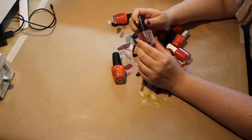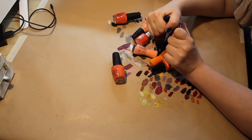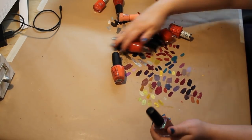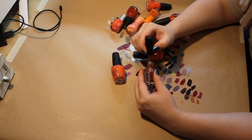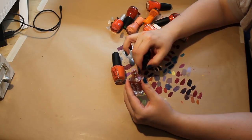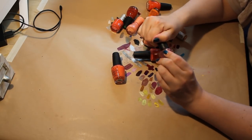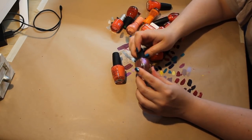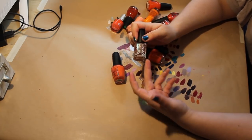This is Northern Lights by Chick Pick Polish. I got this as part of a giveaway a couple of years ago, and it had a whole bunch of polishes, all indies, and some of them I really liked. Some of them were just not my style, and I think this is one of them. It's got this really warm sort of orangey base, and it has this blue-green shift. So it really does look like the Northern Lights, but it just doesn't look good on me.